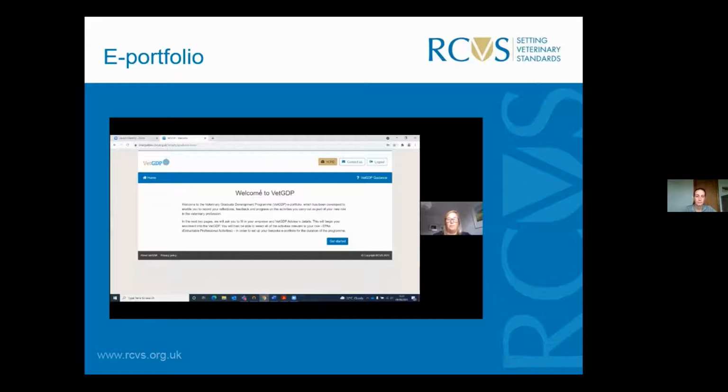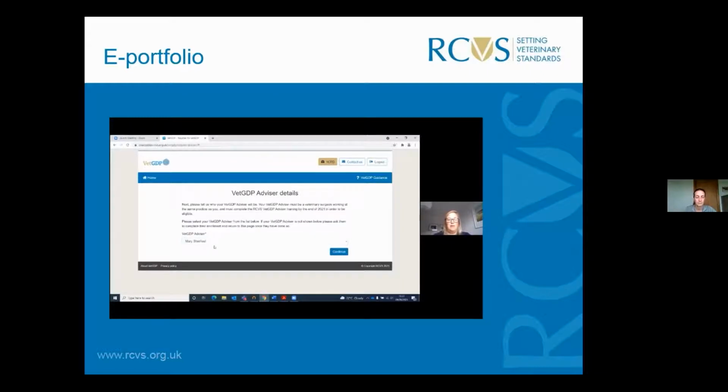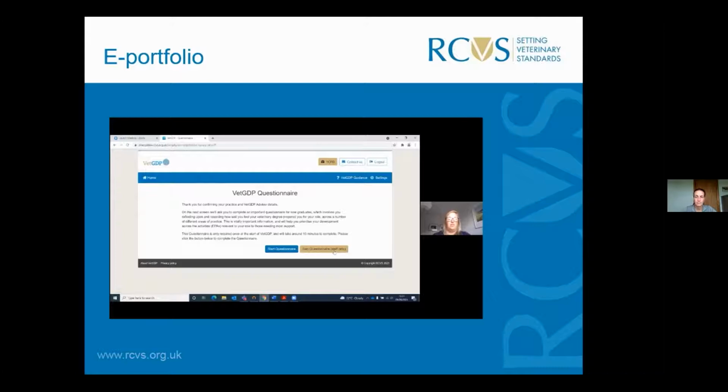The first screen welcomes you, and then you click Get Started. You will choose your practice from the drop-down list, continue, and also choose your advisor. If you don't have a practice or an advisor to choose, this means that they haven't set up their relationships in their My Account or signed their declaration, so you'll need to ask them to do so. You will then fill in your VetGDP questionnaire.